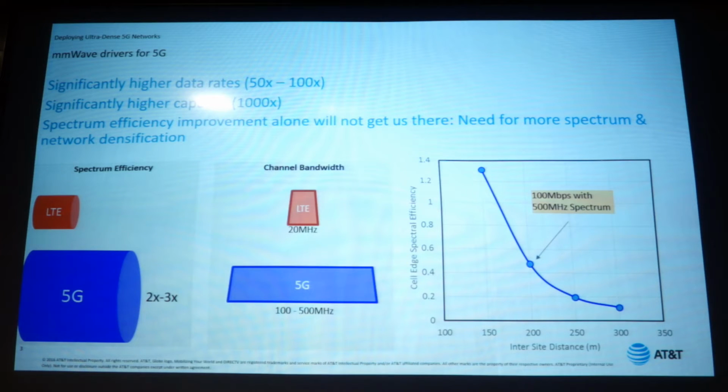And that is really reflected if you look at what happens to your cell edge spectral efficiency as you start pulling out the cell size, or the intersite distance, from something like 100 meters to 300 meters. The cell edge literally tanks. And that is essentially because you are in a noise limited system.